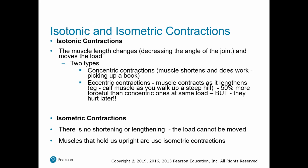Now, isometric contractions: we don't shorten, we don't lengthen, because we can't move the load. You can't push against the earth and win. In fact, it is the isometric contractions that hold us upright. When we're standing upright or sitting upright, our muscles are actually pushing against the earth. Like right now, I'm standing in the classroom and my muscles are pushing against the floor, which is indirectly pushing against the earth underneath the building. I'm holding myself upright thanks to these isometric contractions.